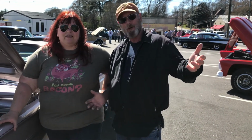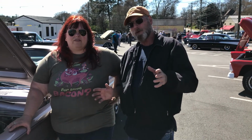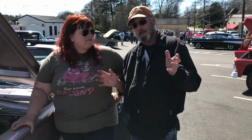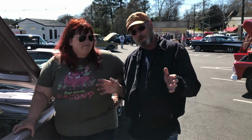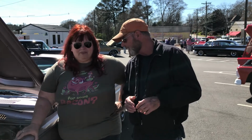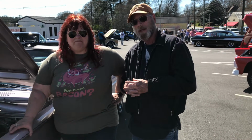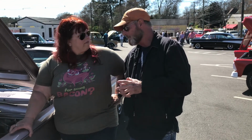We're here at the Monroe Car Show, 17th annual. It's been a beautiful day. We've been trying to focus on some old Mopars, although unfortunately they have been kind of scarce here this year, but we're working on that, right? Yeah. This is Lynn. She's the president of the North Georgia Mopar Club, and you will be getting my membership dues.